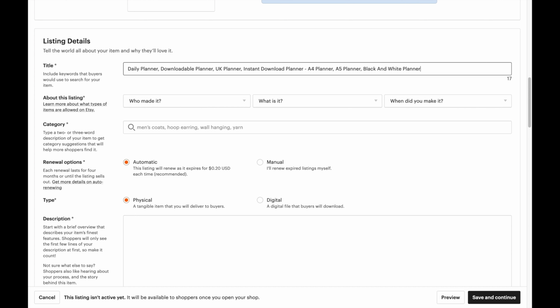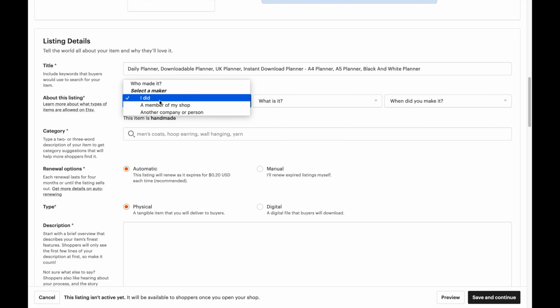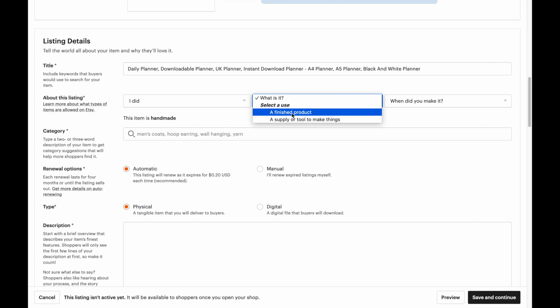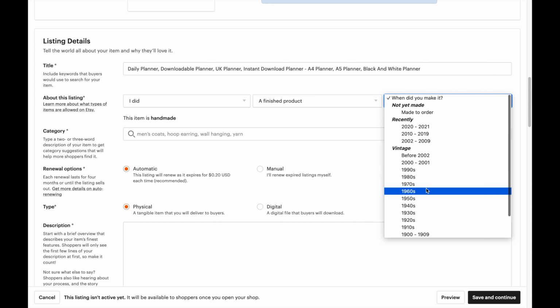Once you've done that, the next part to look at is 'About my listing', which is really key. Again, another mandatory field that we need to include when adding our listing. You'll see there's a little hyperlink about what type of items are allowed if you're unsure. So who made this item? I did, or it could be a member of your shop, because you can set up a team on here. We can talk about that in another video. What is it? Is it a finished product, or is it supplied to make things? Sometimes you'll see items like jewellery, going back to that example, with stones and parts like that. So it's items that you supply for the customer to make their own item. That would be the supply of items. This is a finished, fully fledged product. Digital planner, so it's a fully fledged finished product. And the last one is, when did you make it? Either it's made to order or it's set back in a date. People are now selling vintage clothes and that sort of stuff, so that's also important.